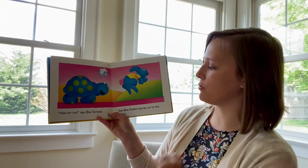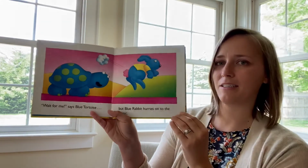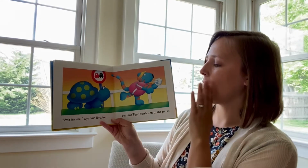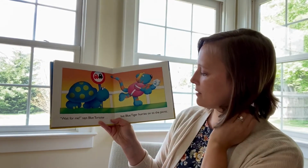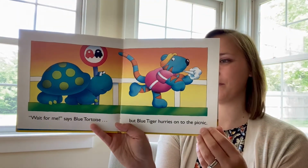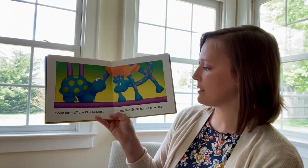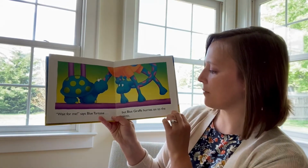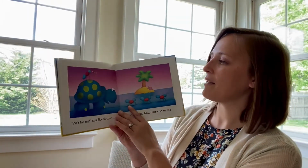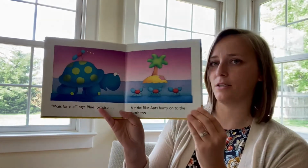Wait for me, says Blue Tortoise, but Blue Rabbit hurries on to the picnic. Wait for me, says Blue Tortoise, but Blue Tiger hurries on to the picnic. Wait for me, says Blue Tortoise, but Blue Giraffe hurries on to the picnic. Wait for me, says Blue Tortoise, but the Blue Ants hurry on to the picnic too.